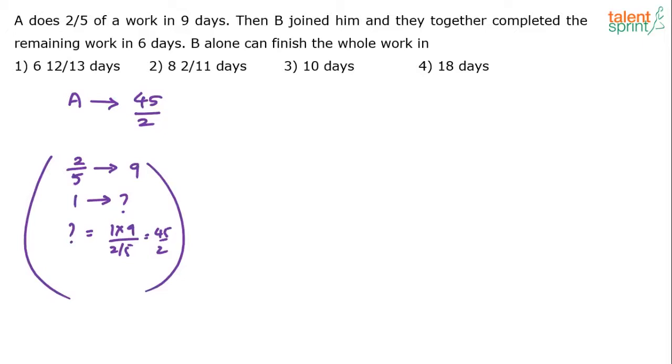Now look at what happens next. After A does 2/5 of the work, B joined him and they together completed the remaining work. What is the remaining work? 2/5 of the work is already done by A, so the remaining is 3/5. So this 3/5 of the work was done by A and B together. A and B together in how many days? 6 days.